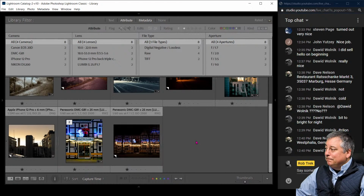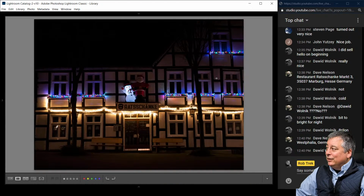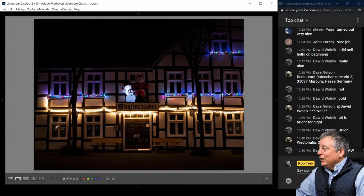Okay, yeah, and then obviously in the original image, all of this is just not necessary. It's just repeating what we already have right in the middle, so that's why I cropped it in so tight.